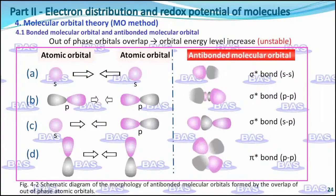At the same time, if these two orbitals with matching symmetry are subtracted, they overlap in opposite phases, and another molecular orbital is formed. The probability of electron density between the two atoms becomes very small. The orbital energy is higher than the original atomic orbital energy. Such molecular orbitals are detrimental to bond formation. It is called the antibonding molecular orbital.